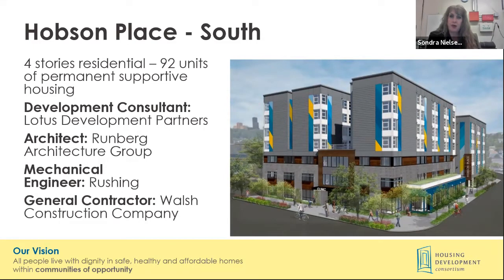The building that is participating in the exemplary building program is Hobson Phase 2, named after the late great Mr. Bill Hobson. So it's sentimental to me for a lot of different reasons. It'll be 92 permanent supportive housing units. The project team here that helped make this building possible: Lotus Development, Brunberg Architecture, Rushing Mechanical, and Walsh is our general contractor. We are heavily charging towards a December occupancy date. Everyone loves to house people by the end of the year or the beginning of the year. It's a great time of year for that.